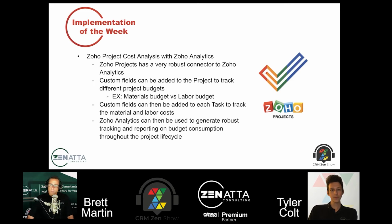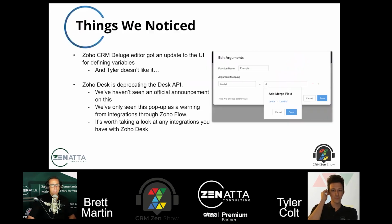Pretty nice. I've got a question about Analytics in a second we'll cover. But before we do that, let's move on to some things we noticed. A couple of things, one of them which has got you a little hot under the collar. Deluge, which is the scripting language of Zoho, they've got their Deluge editor, and they made a little UI change, which is kind of driving you a bit nuts.